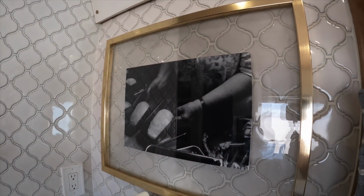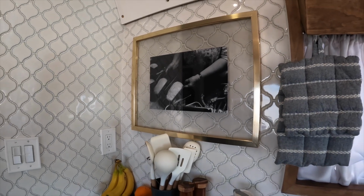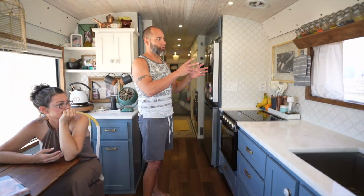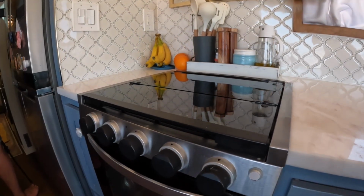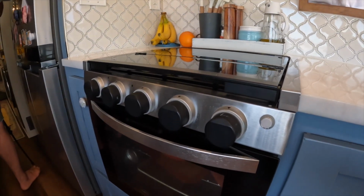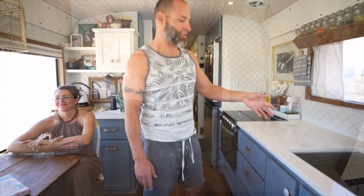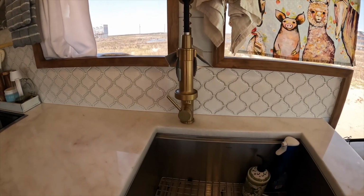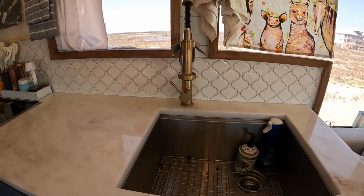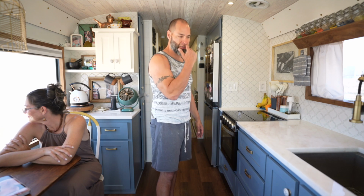Our cook wall in our kitchen was this Arabesque style tile, and we really love it. We love the gold accenting, the raw wood look. But we have just a normal 3-burner gray stone stovetop cooker with oven. We use this a ton, so we cook a ton of our own food. We're definitely foodies. We got plenty of sink space here. We offset our faucet so that we could utilize more of the sink space for prepping food. So we do have cutting boards that actually fit and slide back and forth on our sink.